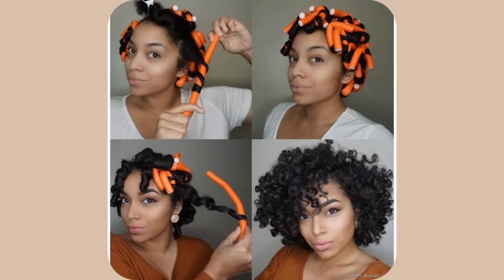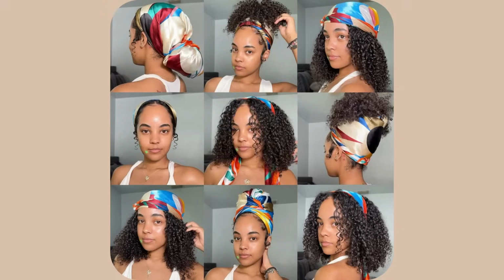And if you prefer defined coils, then you have to learn how to use flexi rods. That way you can just have that soft, bouncy curls. And finally, you want to learn how to style your hair with a scarf. This is so important for bad hair days. Oh yes, those days will happen, and you want to have a go-to look with a hair scarf that will still help you look put together.